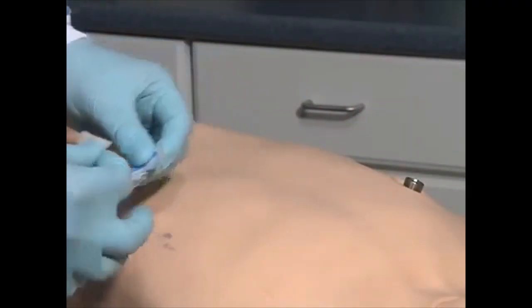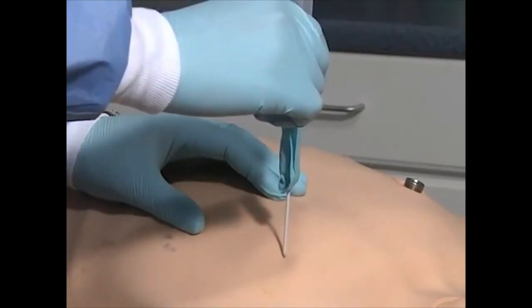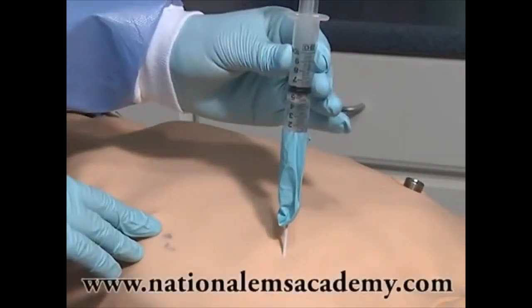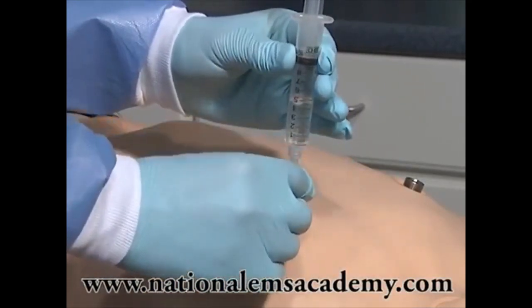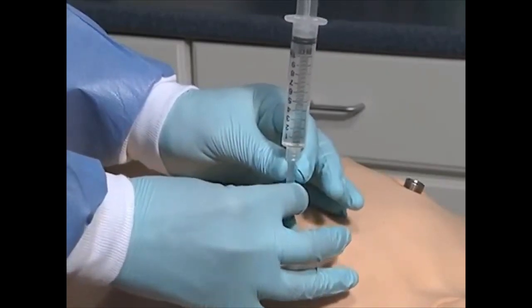The space directly above the third rib is the second intercostal space. You may need to apply substantial pressure to feel the ribs on patients with significant soft tissue over the area. Prep the site, then insert the catheter just above the third rib at a 90-degree angle.